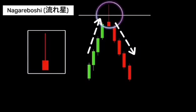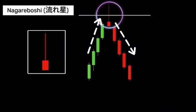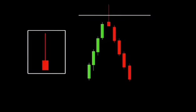In his writings, Munehisa Homa described it beautifully. He said, "When a light burns too bright, it cannot last till dawn." What he meant was that when the market rises too fast and too far, it's often followed by a sharp correction. The shooting star is the market's way of warning you that enthusiasm has reached its peak.